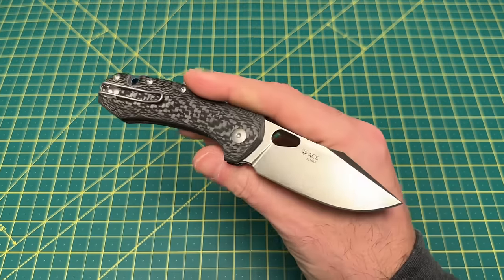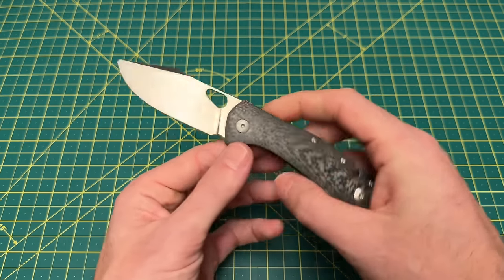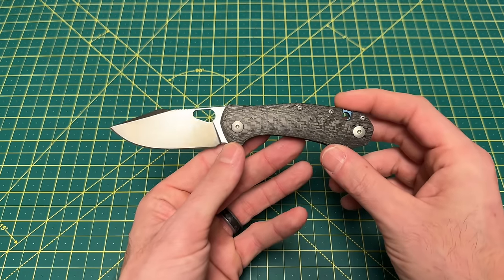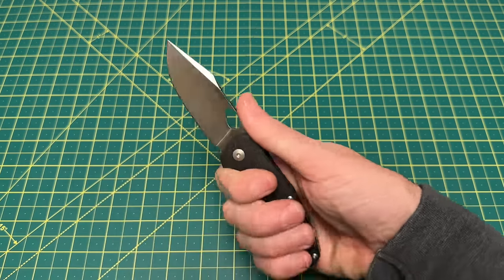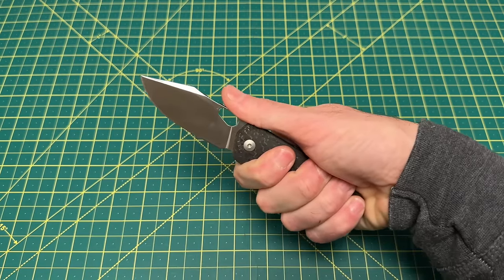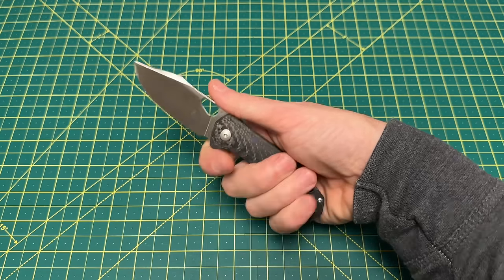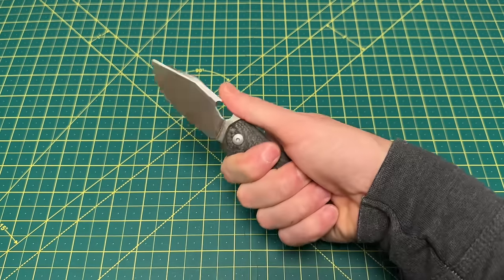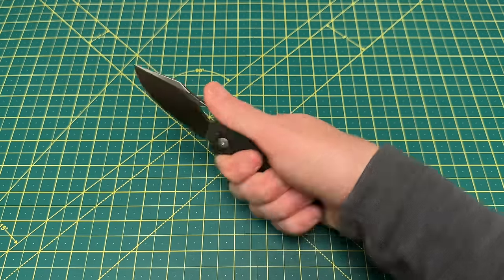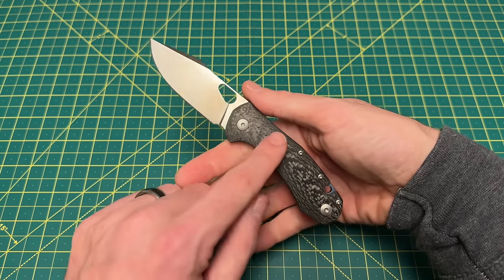Now, if you don't know anything about the Atelier, you may know the Ace Grand. This is basically the Ace Grand in a mini version, and it is just as amazing as the Grand. If I had to pick one, I think I probably would pick the bigger version just because I like slightly bigger knives. But for a 3-inch blade, this is one amazing knife, coming in at $245 for this particular version.